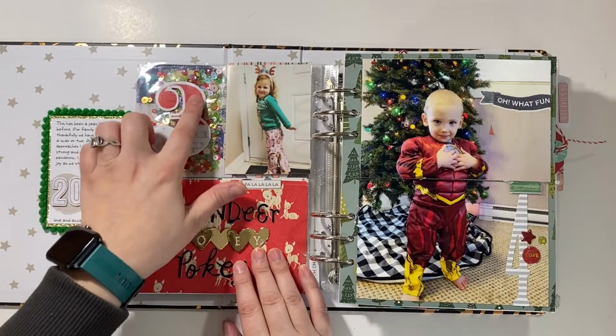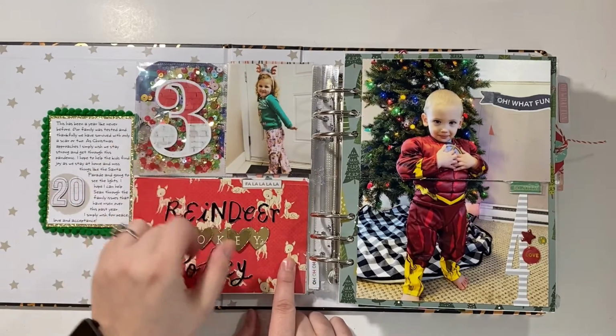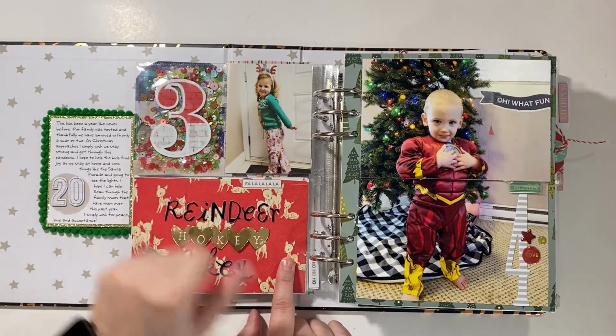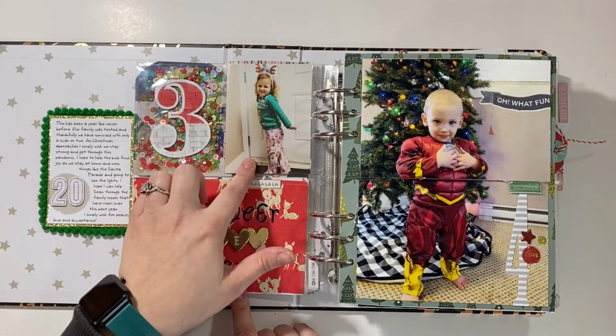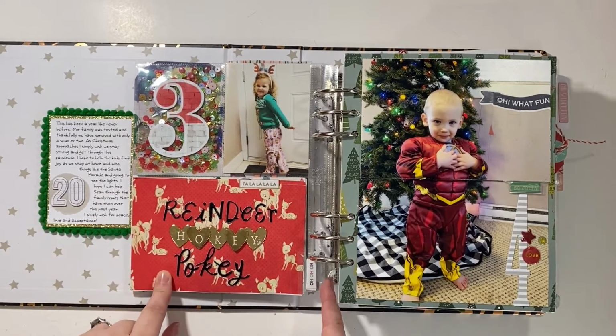A really old 3. This is from Dear Lizzie from a long time ago, or maybe not even Dear Lizzie. It might be Pink Paisley from the C'est La Vie collection. Yeah, they're pretty old. And then I've got this super cute photo of Nora as a reindeer. And then you can see it says Reindeer Hokey Pokey.